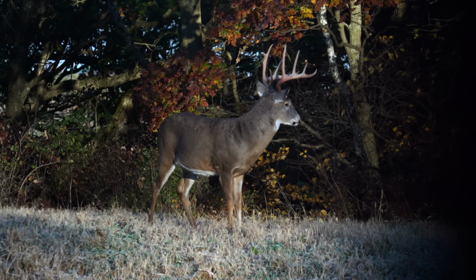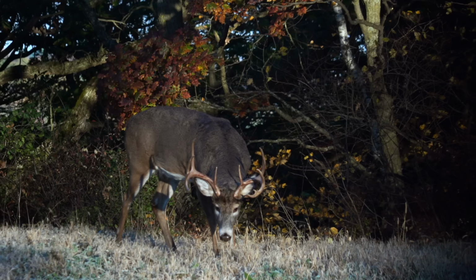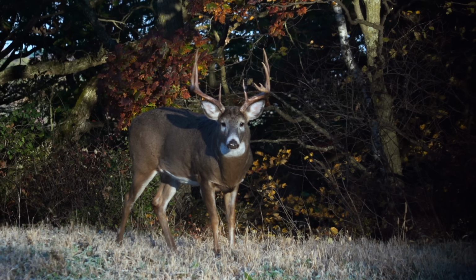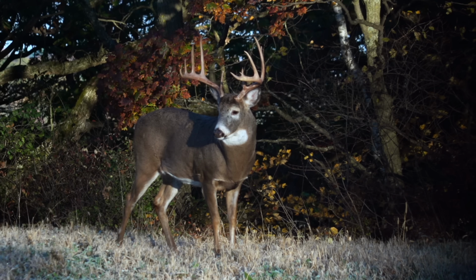So while Bobby wasn't able to release an arrow at Spartan, what the encounter did tell us is Spartan's a super cool buck. He's a lot bigger than what we thought in the pictures. He's mature. He's a mainframe 10 with a kicker. This is an awesome deer.